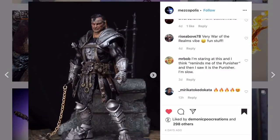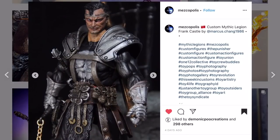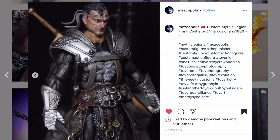And speaking of Punisher, this is so cool. A Mythic Legions crossover with Punisher right here. And Mescopolis is showcasing Marcus Chang 1986. He does have a page on Instagram. Go check him out. And this is a beautiful custom. Really well done. Everything about that, the paints, the parts look great.